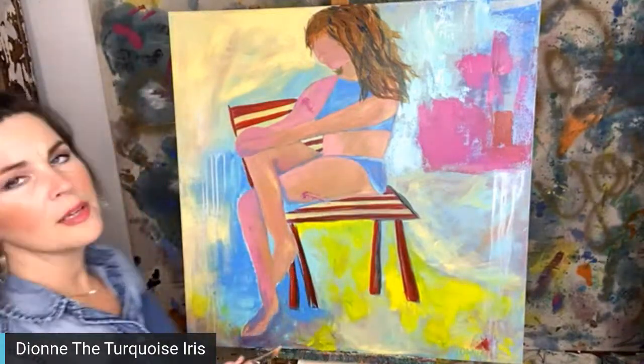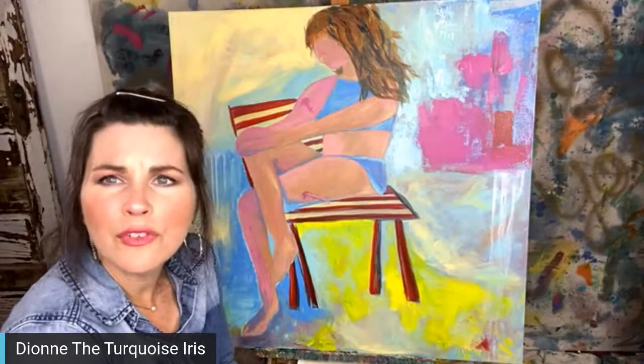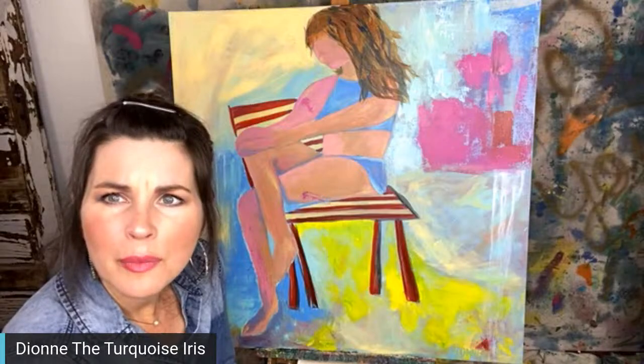She doesn't have a whole lot of shape going on to her body, which is why I just thought she was more of a younger girl. Well, it will be good.